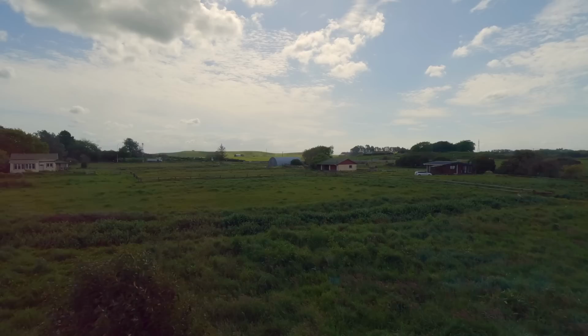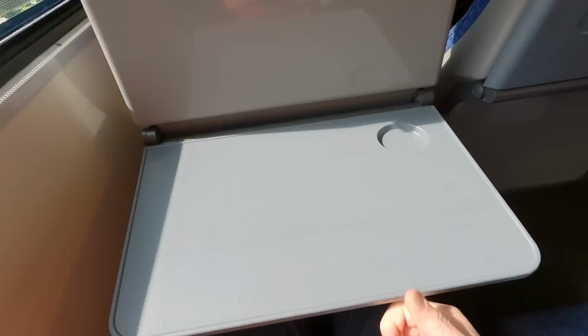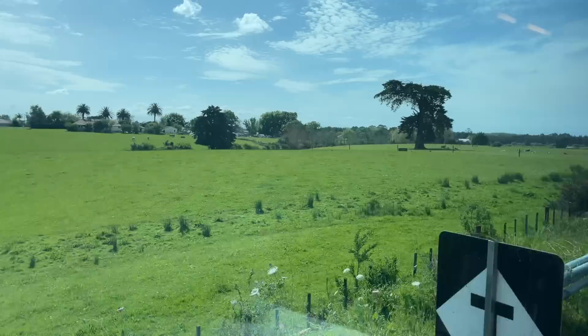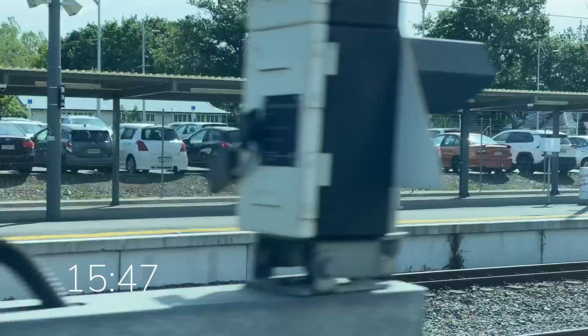Time to take a closer look at the seats, which feature retractable armrests. They have decent padding, a good headrest, reasonable legroom, and large, sturdy tray tables. You'll also find USB ports between seats. We're now coming into our first stop in Auckland, Papakura. We arrive about 10 minutes ahead of schedule. This is a set-down only stop, as it's served by Auckland's electric train network.